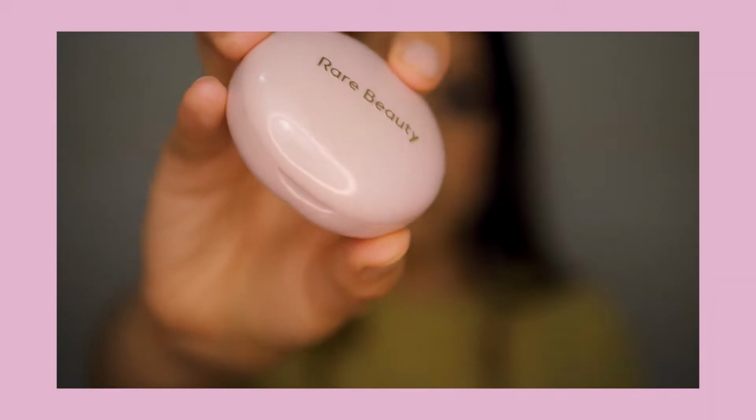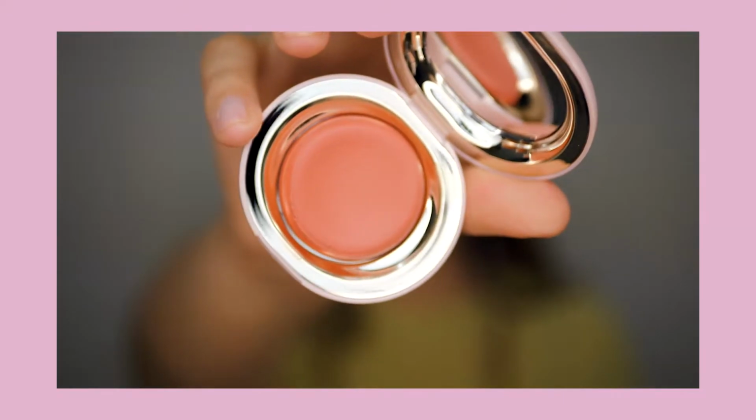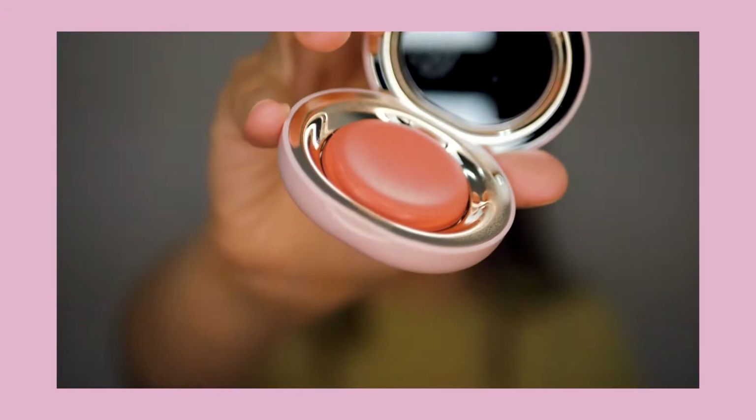This guy right here from Rare Beauty, I'm still experimenting with. I got mine in the color Nearly Apricot. It looks like this. When I first tried it out, I wasn't sure. It goes on very sheer. I'm finding I love this one more on no makeup kind of days, or days where I'm doing lighter makeup.